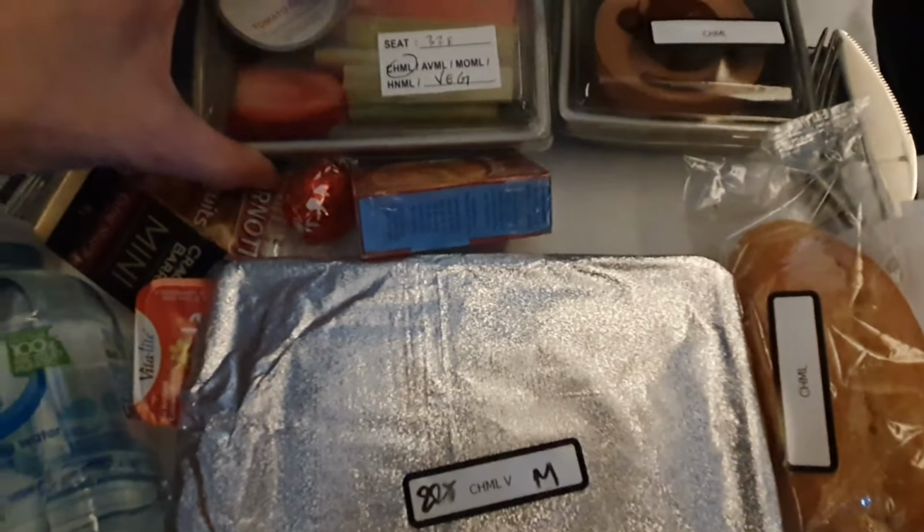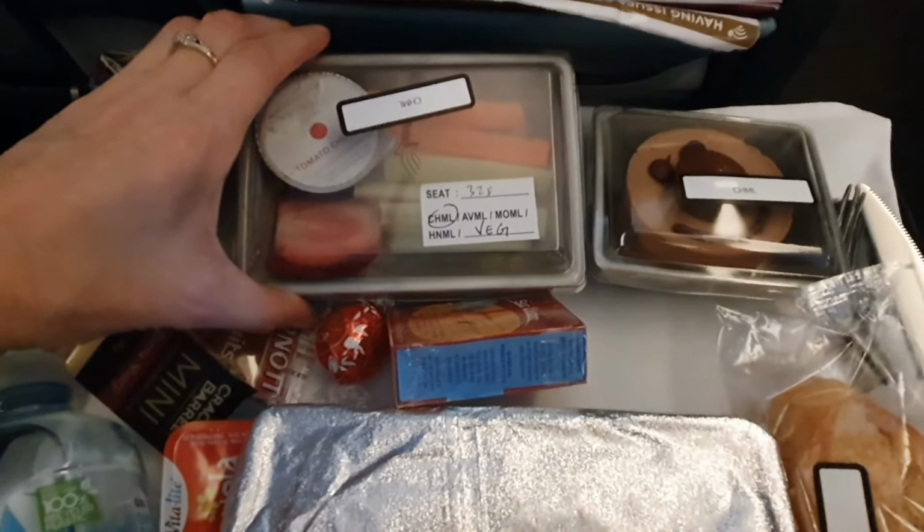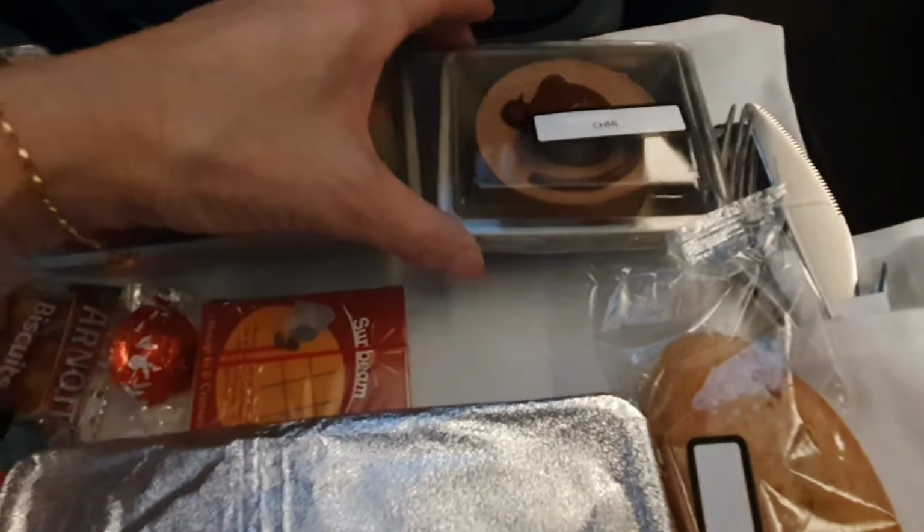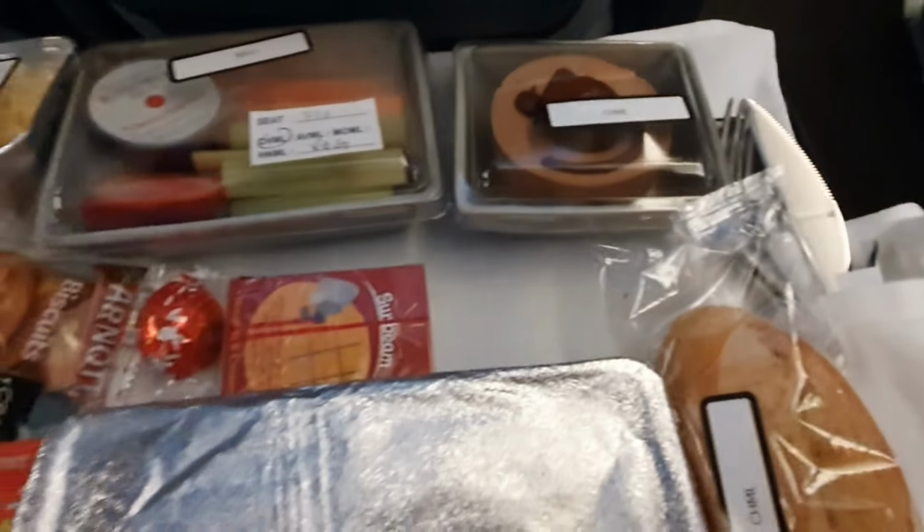There is also over here chopped up carrots, celery and a strawberry. And this is the dessert, which is a chocolate mousse.